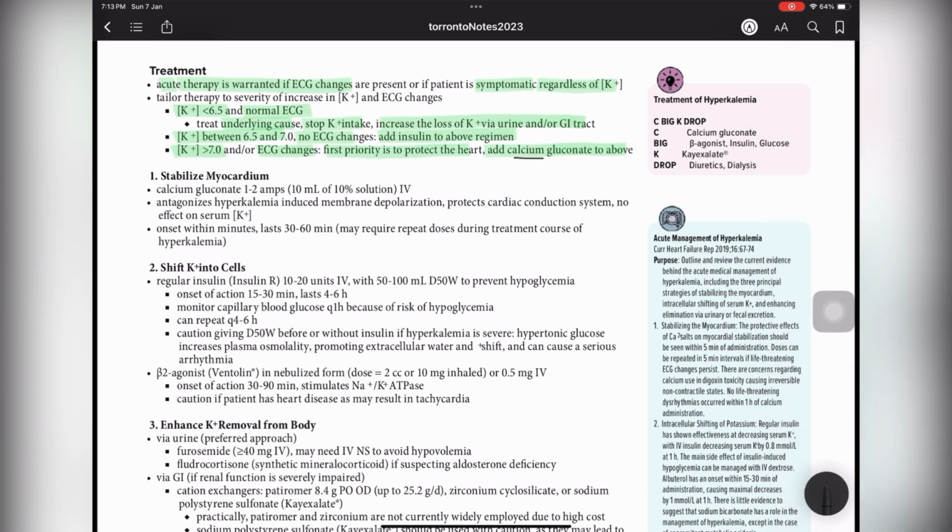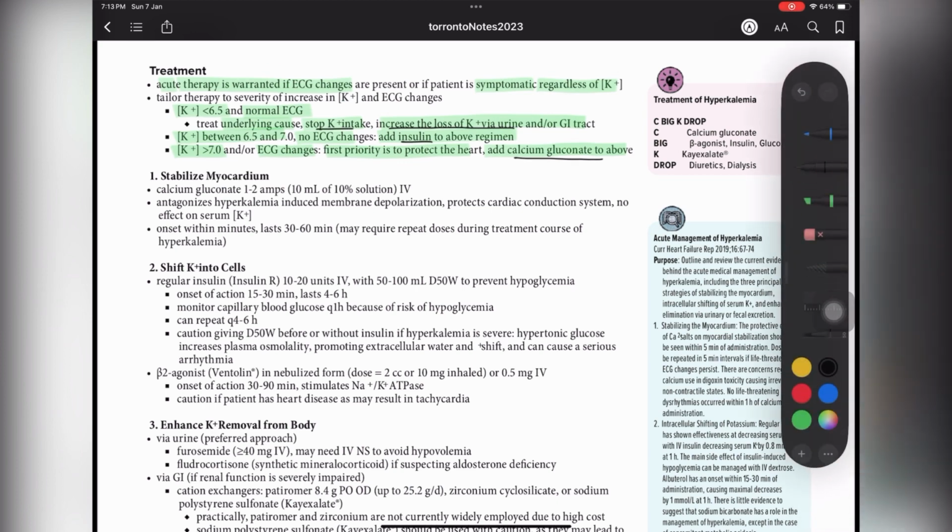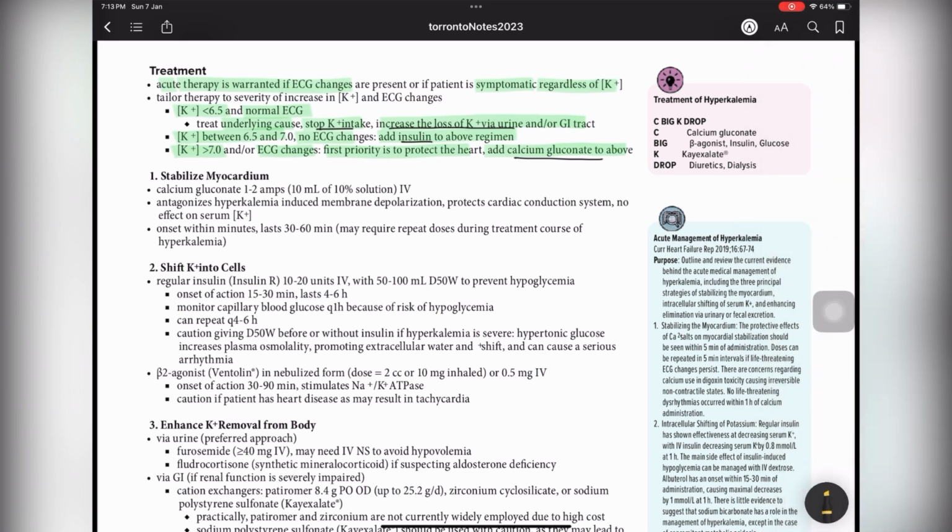If it's more than 7, then we need to give calcium gluconate in addition to the above. Okay, so with ECG changes, stop intake, then give insulin if it's 6.5 to 7, and if it's more than 7, give calcium gluconate. There are further treatments of hyperkalemia, and those are on the right side.